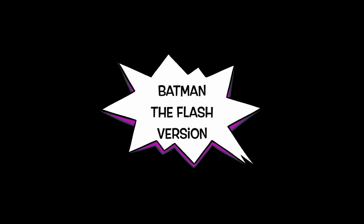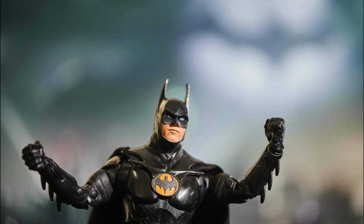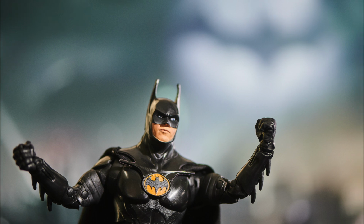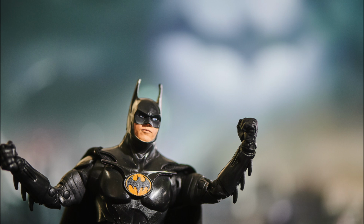Today we have Batman, Michael Keaton from the Flash movie that just came out that I haven't seen. He is jet black. I mean like black. There's hardly any variation of the black. So I have to light him up pretty well so that you can see the details. And I think I did a good job.